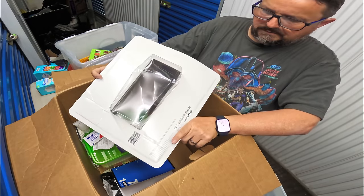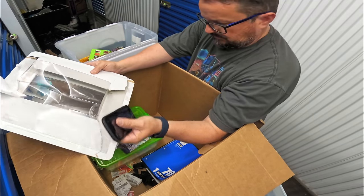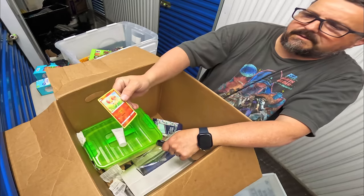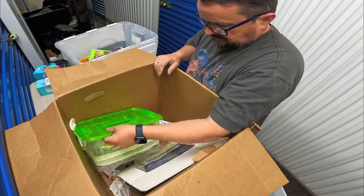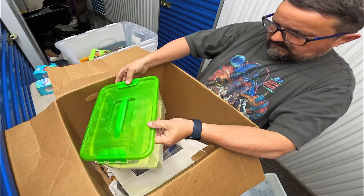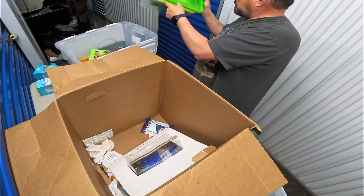Bought something at Costco, probably. There's another phone. Little one. There's another Pokemon at the bottom. Fennekin. That's a holographic card, too. Let's see what's in here. This looks like a little bit more personal stuff in here, maybe. We'll get back to it.